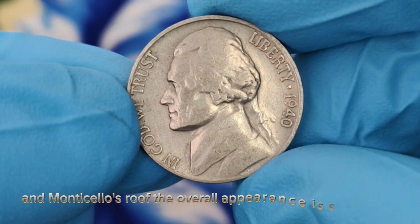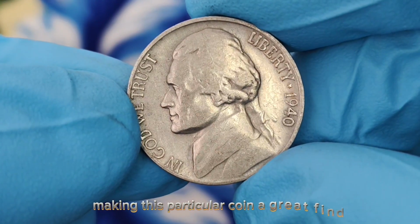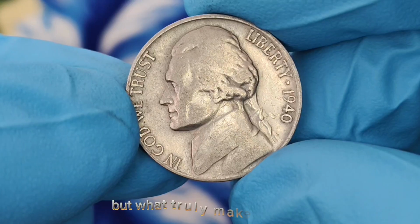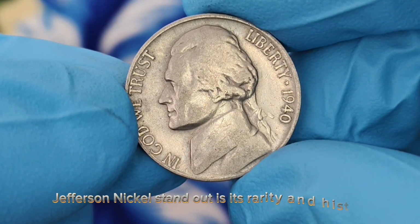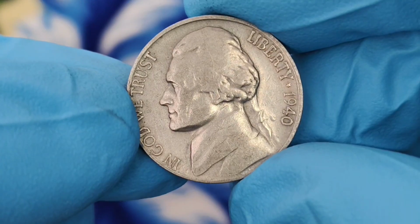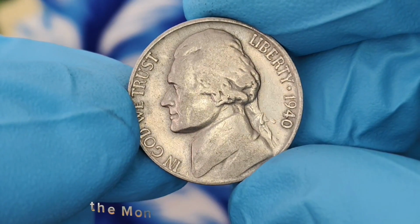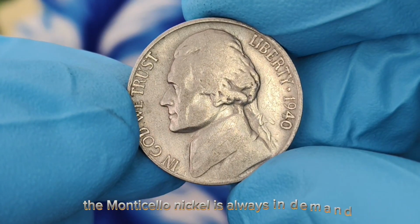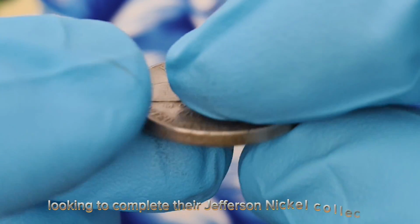The overall appearance is still clean and solid, making this particular coin a great find. But what truly makes this 1940s Jefferson nickel stand out is its rarity and historical significance. As one of the most iconic designs in American coinage, the Monticello nickel is always in demand, especially for collectors looking to complete their Jefferson nickel collections.